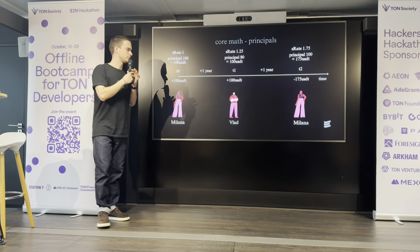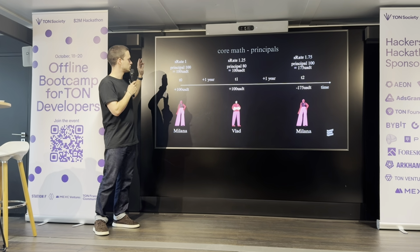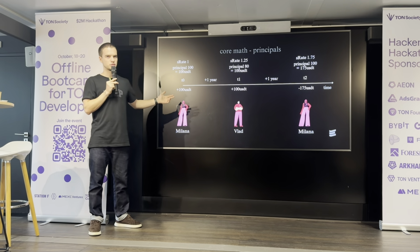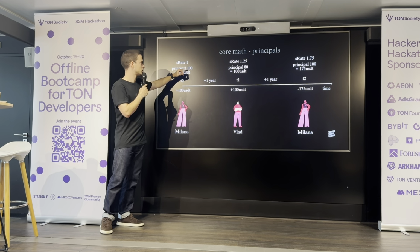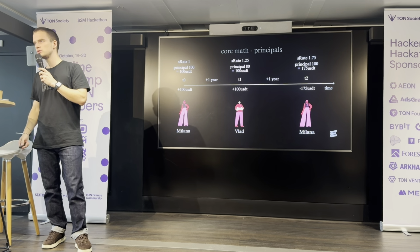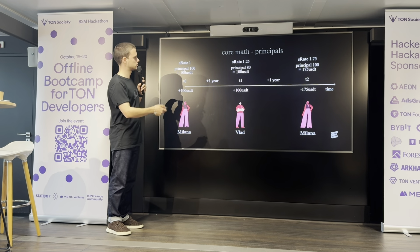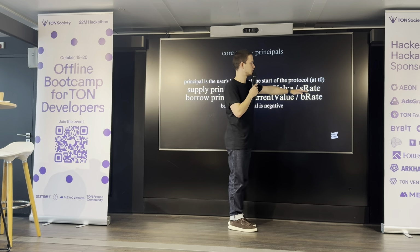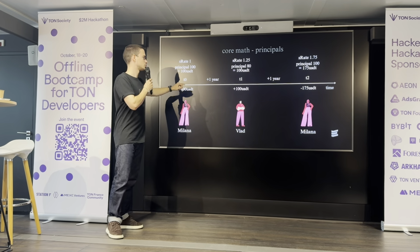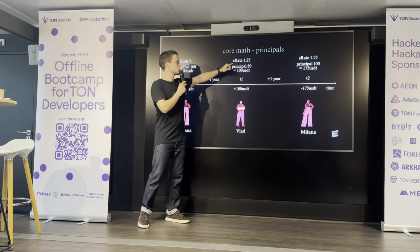So let's say that we have two users. One of the users, for example Milana, deposited 100 USDT at T0, so at the start of the protocol. So principal will be the same, 100, because S rate is 1. At the start of the protocol, rates are set as 1. So let's come up here. We can see that we divide by 1, and basically it means that current value and principal are equal at T0.